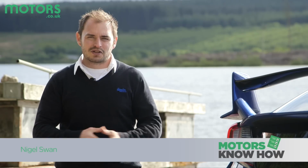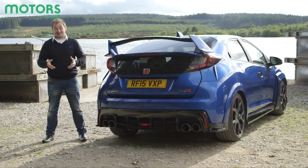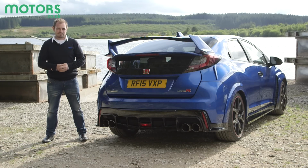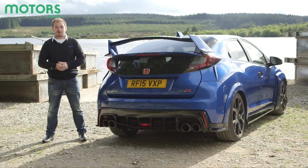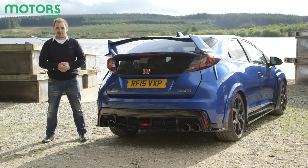The term hot hatch was coined to represent a sporty family hatchback that had been prepared by a manufacturer. The term boy racer represents somebody who buys a car and makes it race ready for the road. But what happens when the two collide is that you're left with one of the most steroidal family hatchbacks ever made, the hardcore Civic Type R.